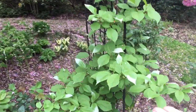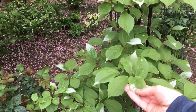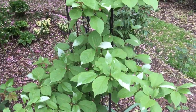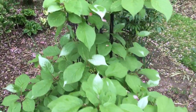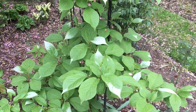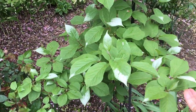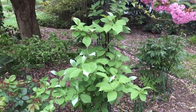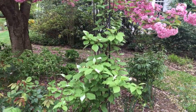Now I wanted to show you this cool plant. This is hardy kiwi, Actinidia kolomikta, and I bought it for a couple of reasons. A, it produces kiwis, and then it has these cool leaves with white tips. There's another cultivar that has pink tips, but this is so cool. I just love this. They do need girls and boys to produce fruit, so I do have both.